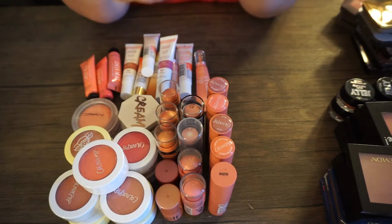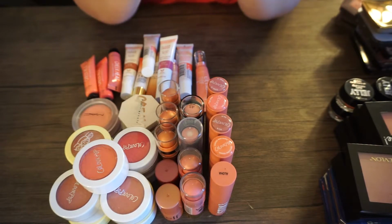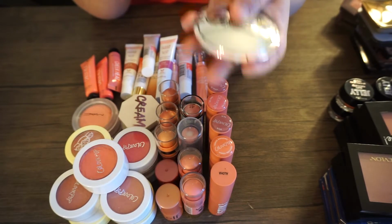Next I have this. This is the IT Cosmetics Ombre Radiance Blush. Oh, this is actually a powder. I thought this was a cream. This is in the shade Je ne sais quoi. I think this one was okay because it hasn't even been touched yet, so we'll keep him.